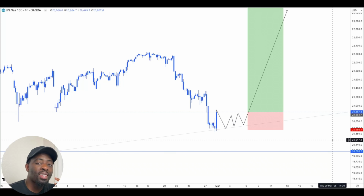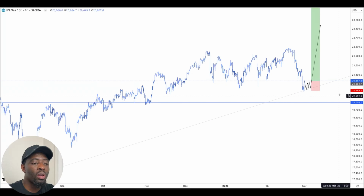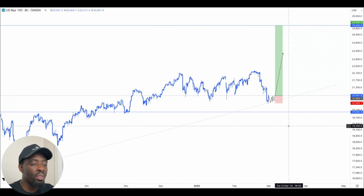So can price sell off from an area like this? So you're looking at this. Is there a possibility for these buyers not to hold and for sellers to come in impulsively? If you look at this on the 8-hour time frame, yes, there's a possibility for this to happen.